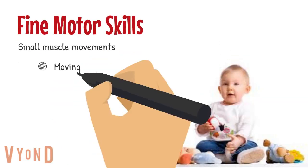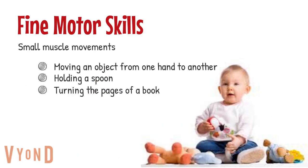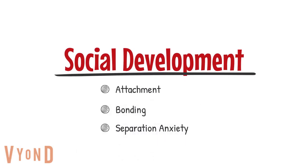The fine motor skills that begin to develop as infants use their smaller muscles include moving a toy from one hand to the other, holding a spoon as they begin to try and feed themselves, and turning the pages of a book. As an infant develops socially, they tend to focus on the adults closest to them. Characteristics of this are made clear through attachment, bonding, and separation anxiety.